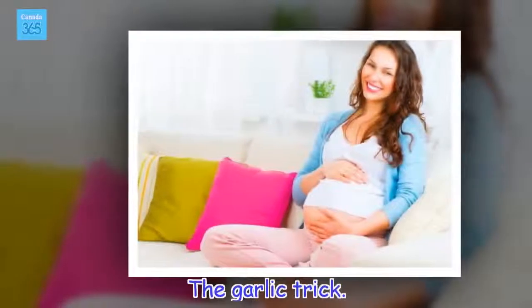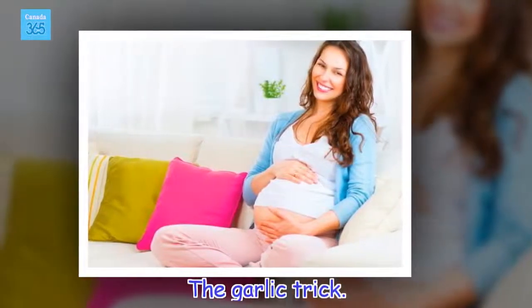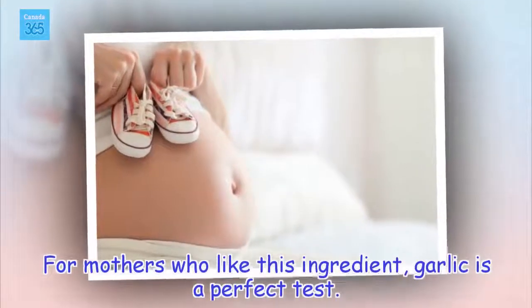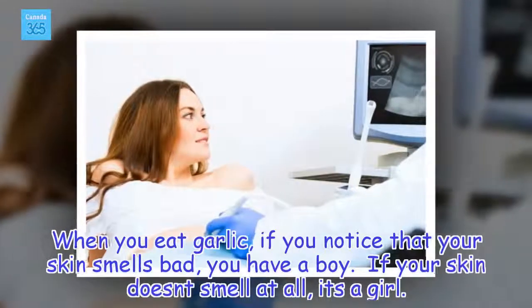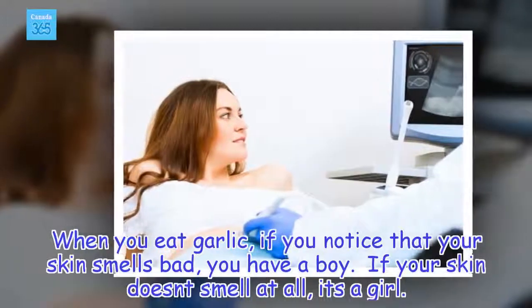The garlic trick. For mothers who like this ingredient, garlic is a perfect test. When you eat garlic, if you notice that your skin smells bad, you have a boy. If your skin doesn't smell at all, it's a girl.